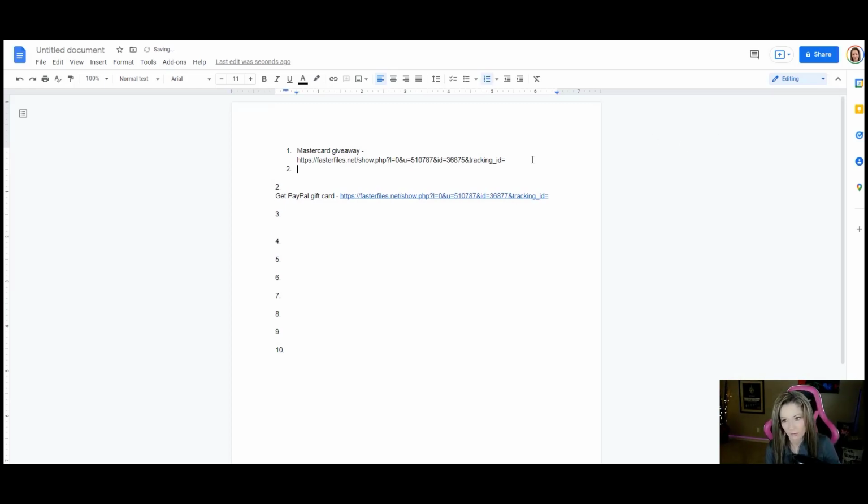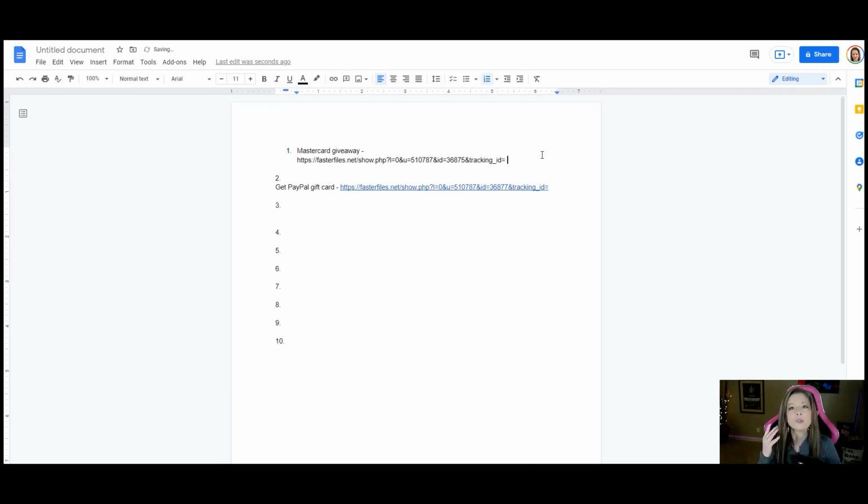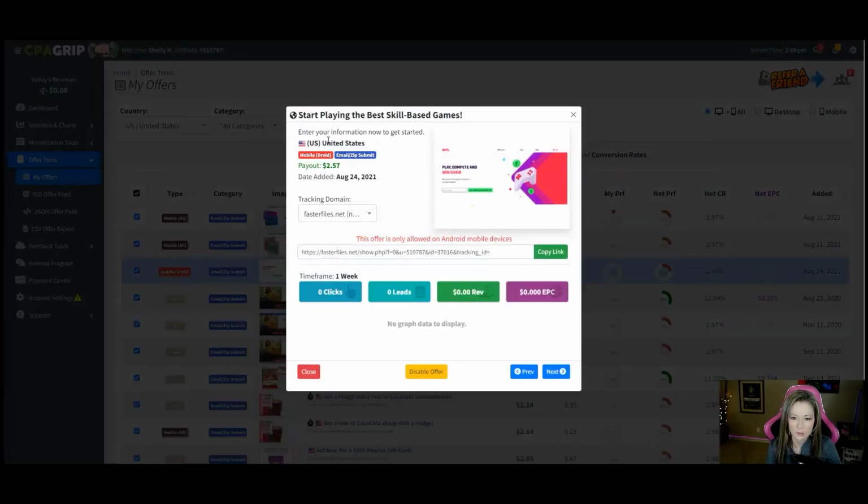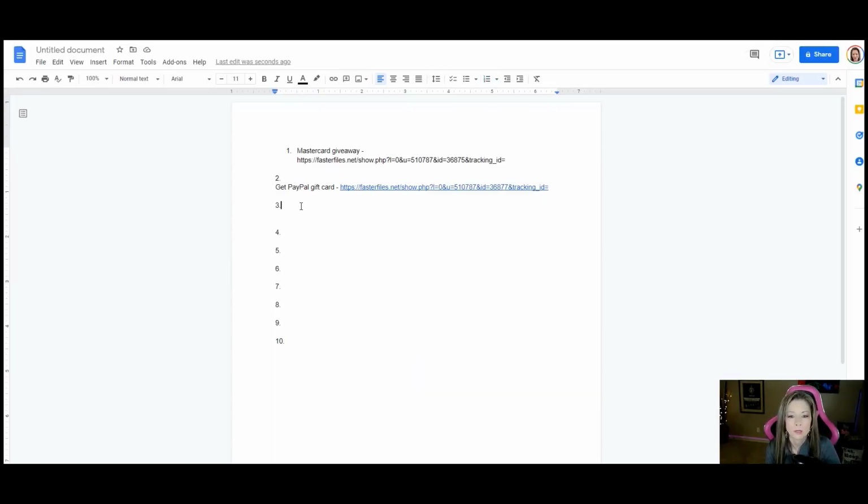If you hit enter, it automatically will highlight. Shelly, do a better job than me. We'll do one more. Let's do another one. Copy. Start playing best skill based game. Best skill game. Okay, and make it neater than Shelly. We're going to make a whole list of 10. You get the drift, right? We're going to copy the top 10 that makes the most money and put it here. And do you know what we're going to do with it?